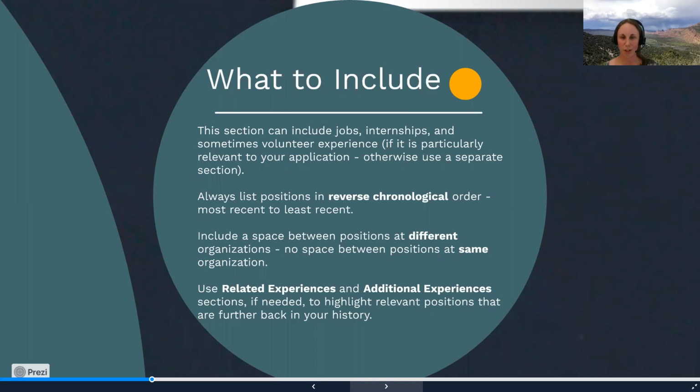And you're just going to want to make sure it's relevant to the job that you're applying for. Otherwise, it's a separate section. So you're always going to list positions in reverse chronological order, like I said. And really, that's to show that you're currently working. If you have a job that you're currently working in, instead of adding an end date, it's going to just be present or current that you'll put in that position.